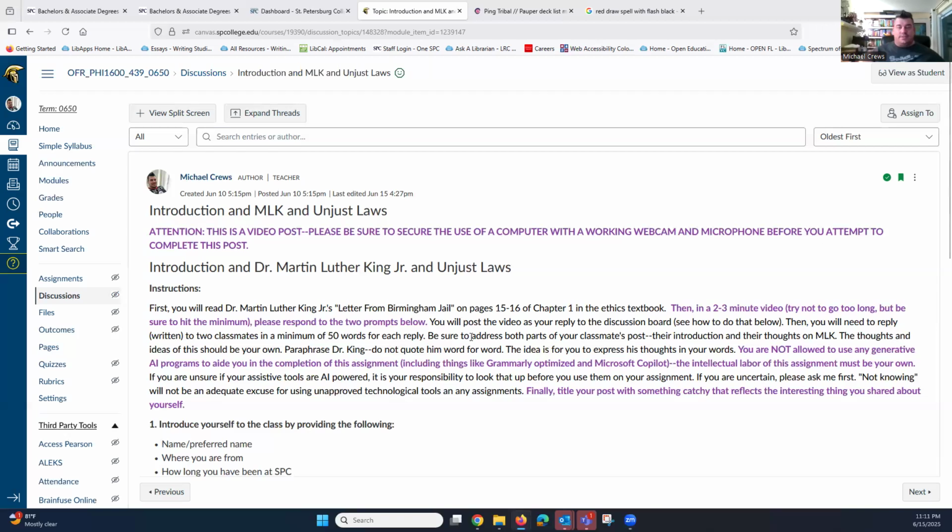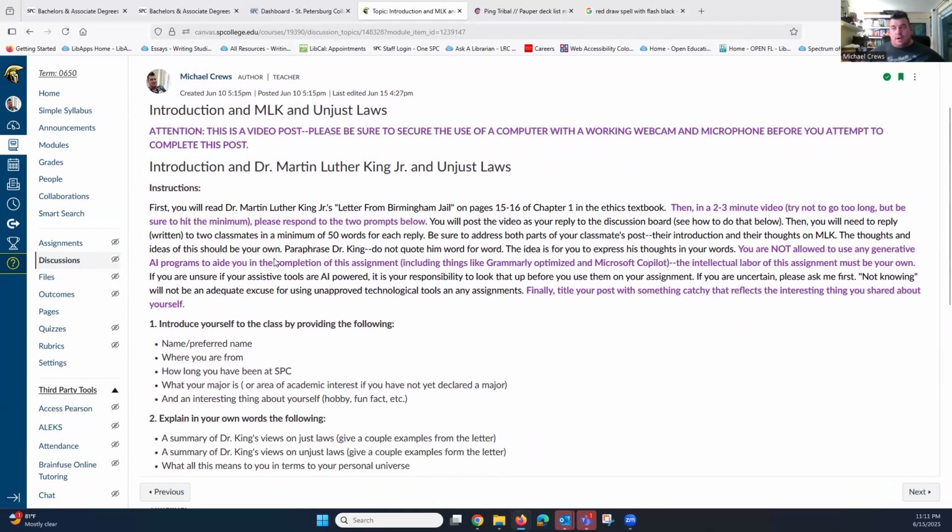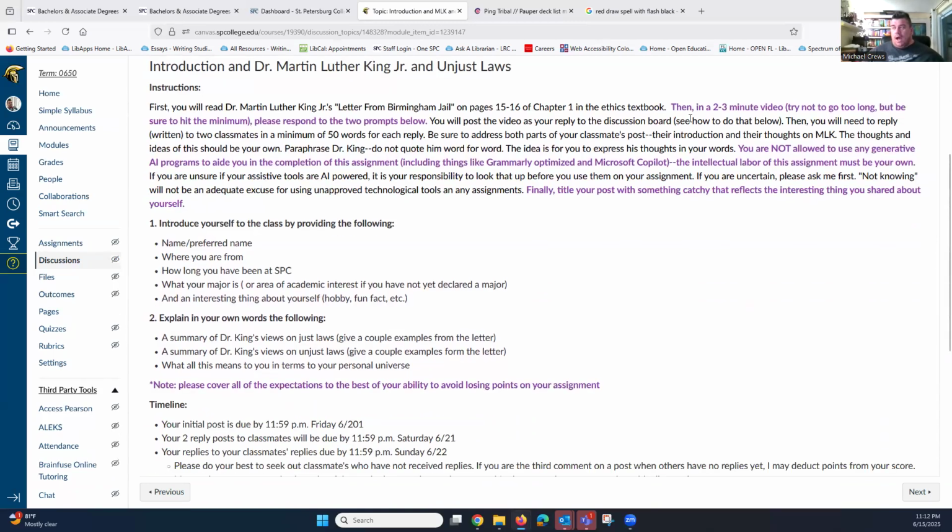This assignment will get you practice with the videoing aspect of it and posting to the discussion board. So what you're going to do is, in pages 15 and 16 of chapter 1 is Dr. Martin Luther King Jr.'s letter from Birmingham jail, okay? I want you to read that. It's short, but it's pretty powerful. Then in a 2 to 3 minute video, try not to go too long, but make sure you hit that minimum 2 minutes, you're going to post a reply to this discussion board in that video form.